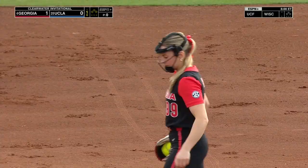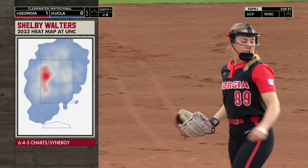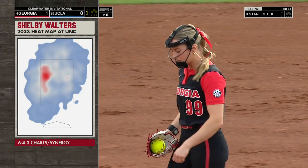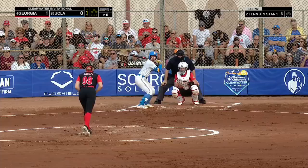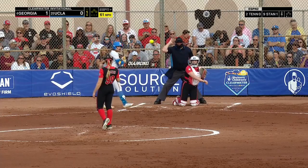The plate, big time competitor, relies more on her arm side of the plate. So out in that red area, outside to righties, inside to lefties. But she's grown her ability to throw more to her glove side of the plate this year. Like that. Right on cue.